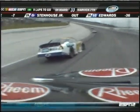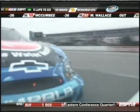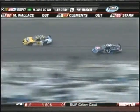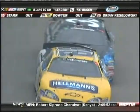Harvick again going to try the high side. Well, you better be careful, Jamie, shutting that door. Oh, that was a little nudge. He had more momentum, boy. He just got you in the back, just bumped you, a little love tap. Hey, buddy, I'm here. Don't shut the door on me too much. I think Jamie knew he was there. Yeah, well, Harvick just wanted to make doggone sure he knew it.